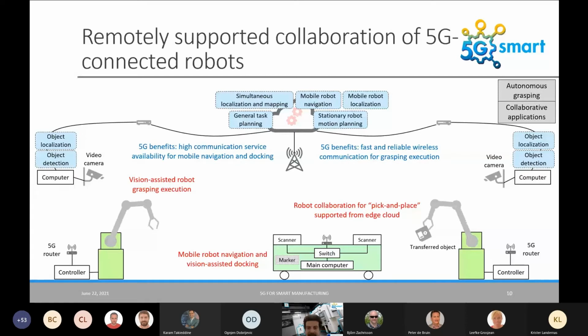And here, what is the benefit of 5G? We can have fast and reliable communication, both for grasping execution and for mobile navigation and docking. For robotics, this is very important because without reliable wireless communication, the movement of the robot will not be smooth, or the robot will stop due to, let's say, the safety mechanism within the robot. So this usage of 5G is very important, especially for the mobile robot, because we cannot have wires in any case.